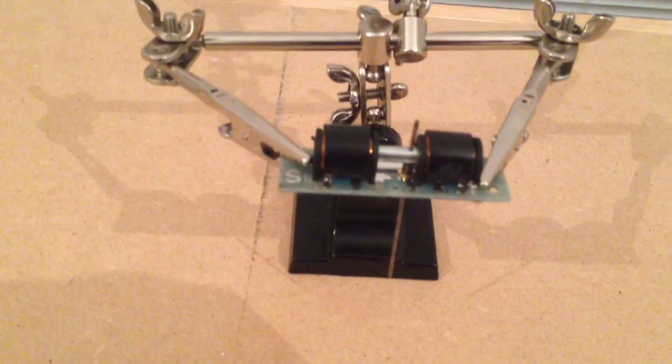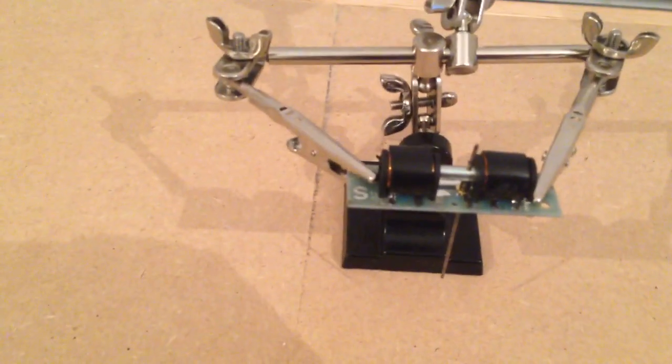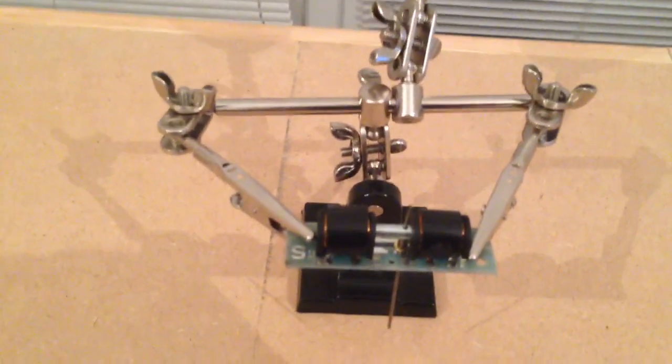I'd like to thank Simon Shed for providing a very clear guide and showing me how to install one of these, and all I need now is the points decoder to arrive and I'm good to go.